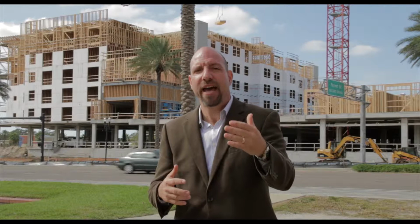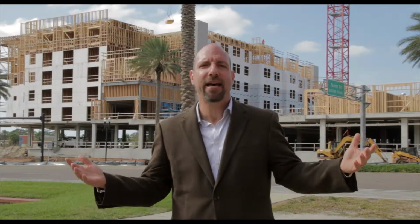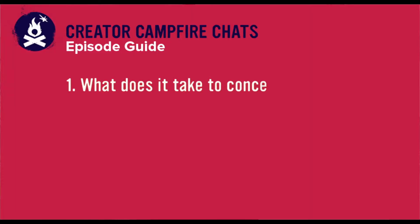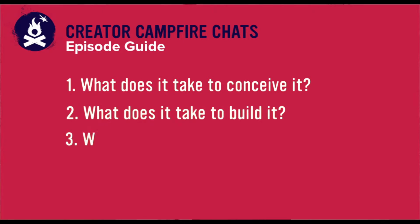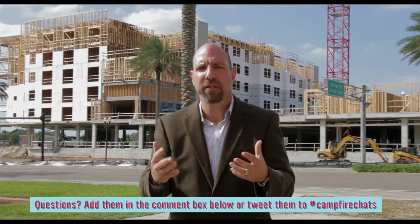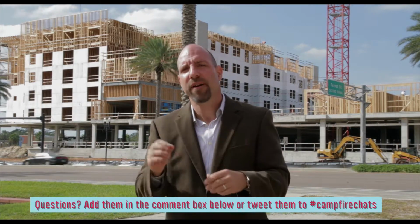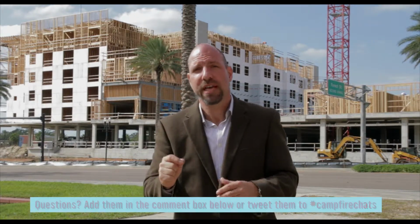What does it take to move that dream you have forward so that here at OneSpark, it becomes the most successful idea, concept, and winningest in the entire competition? Well, first you need to ask yourself a few questions. What does it take to conceive it? Two, what does it take to build it? What is it going to take to test it? What's it going to take to finance it? In other words, all those things have to go into a successful creation, building, launch, and follow-up of a business. And those all require very specific types of tools and resources to get those done.